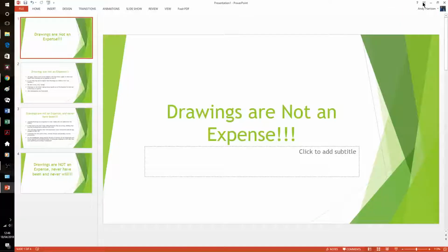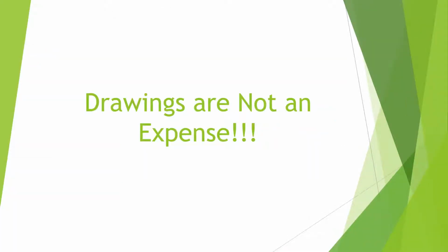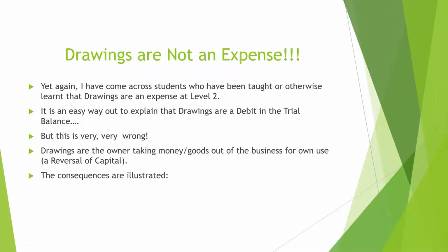Accounts people, time to have a look at a very thorny issue, one that has caused a number of arguments in class with students who've learnt otherwise. So now we're going to explain why drawings are not an expense. Drawings are not an expense, yes.